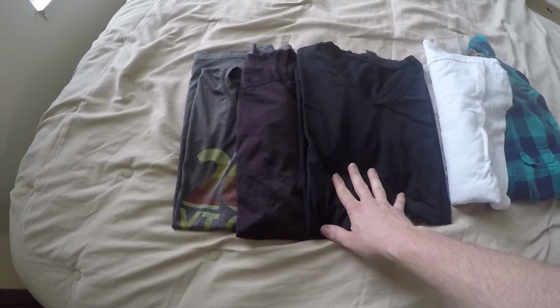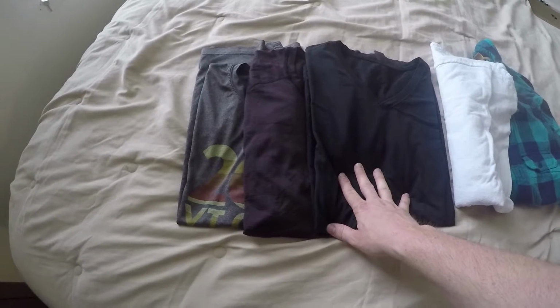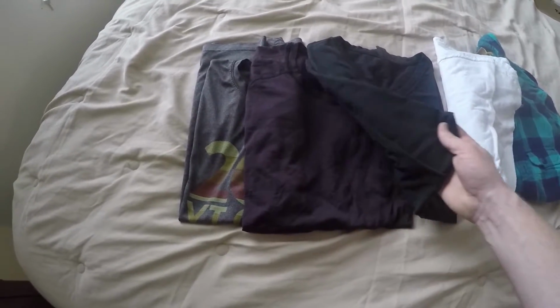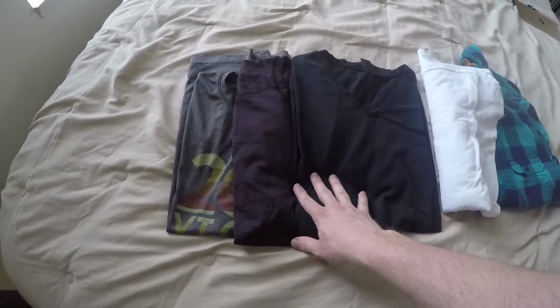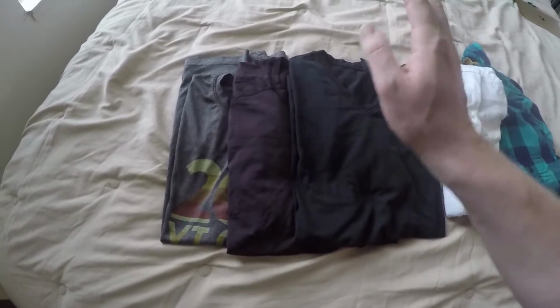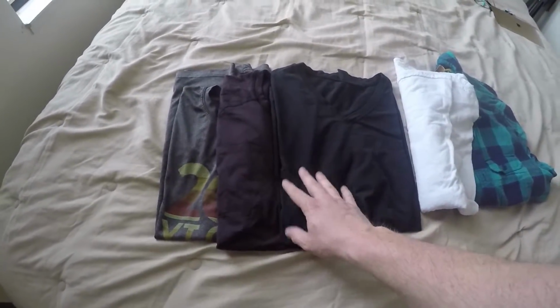I personally, when I start moving, I sweat a little bit, so I made sure to go darker so that I wasn't showing everybody how sweaty I was. But these worked great, guys. I could wear them a couple days in a row. They dried super fast. You could hang them, rinse them out. Definitely recommend quality over quantity.